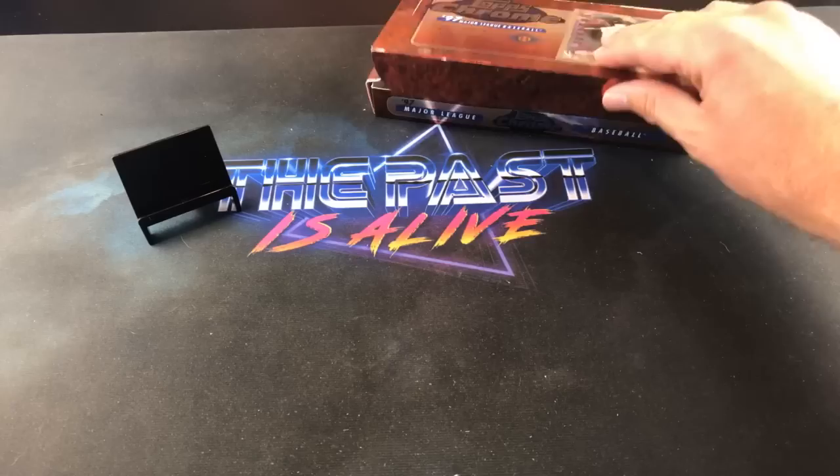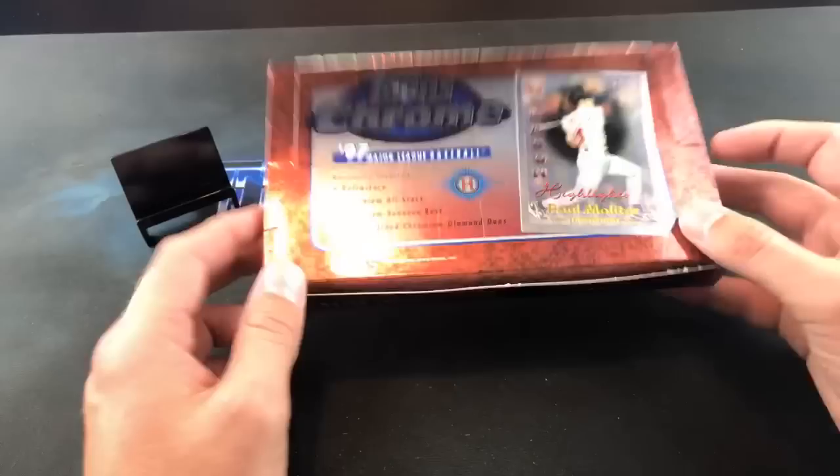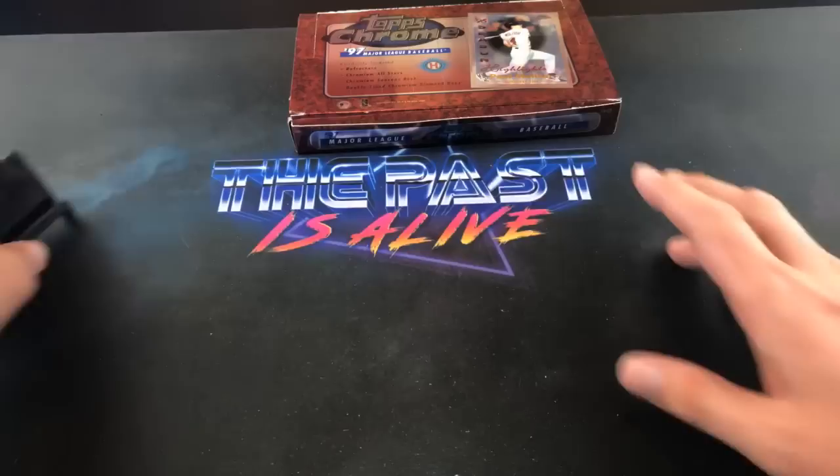Appreciate you watching. 97 Chrome, like I said, these boxes bounce around from, like, I don't know, $120 to upwards of $200. If you want to take a risk and go after one, it's definitely a fun rip. 96, I think, go for like $400.